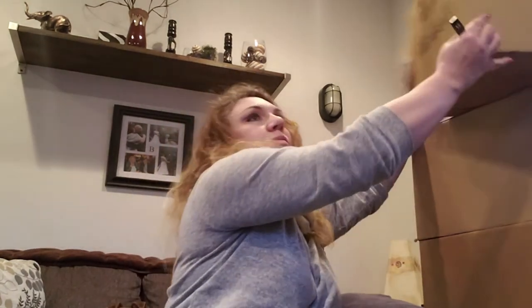So I did peek in the first box already because I couldn't help myself. It's been like 18 hours. So who can wait 18 hours to not look in 5 boxes? So I looked in one and hopefully we'll get a good variety in here. So let's get started. This is the first one that I have seen already. So no big surprise here.